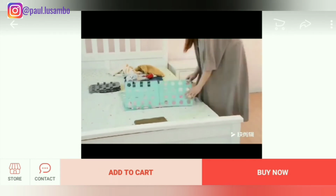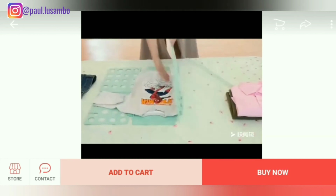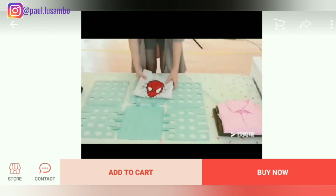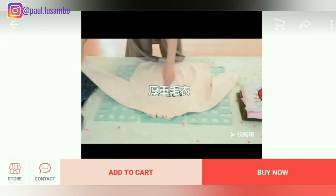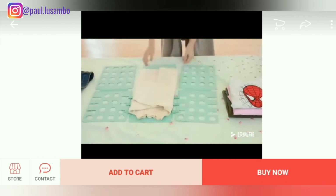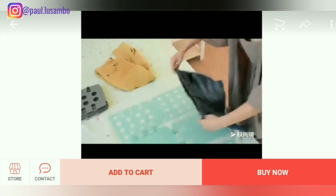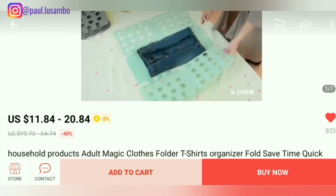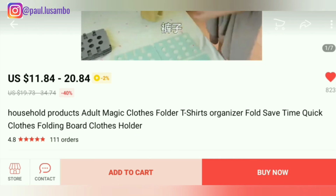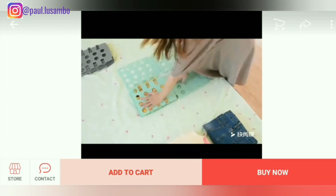As you can see here, it folds clothes very well, which simplifies people's work. For example, instead of ironing your clothes every morning, you don't have to do that. So this solves people's problems. This is also a winning product that we should start selling right now. And you can see here the rating is 4.8, so most of the buyers have been satisfied with this kind of product.